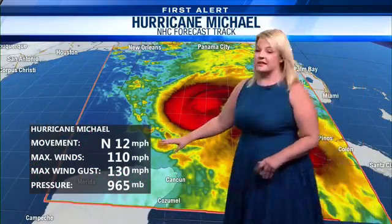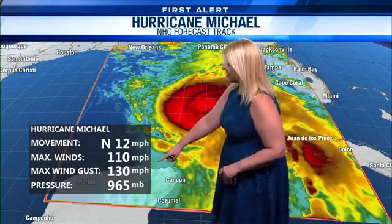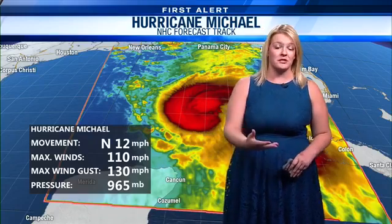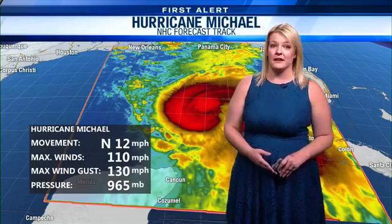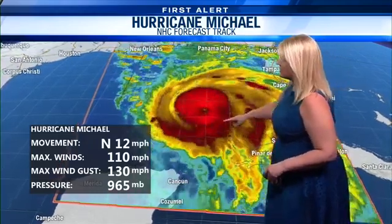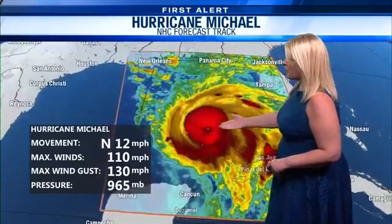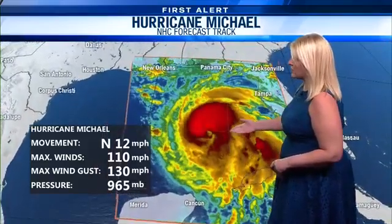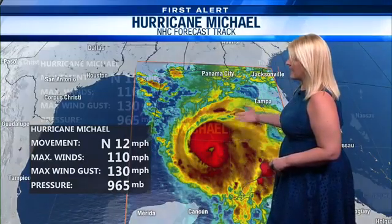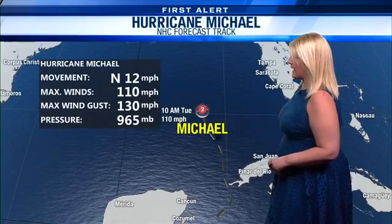Now we have gotten the latest update in. Winds are now 110 miles per hour, maximum wind gust at 130. Pressure 965 millibars, which means the storm is still continuing to strengthen over the open Gulf of Mexico and moving north about 12 miles per hour. You can see over the last several hours how the center of circulation has become much more well defined as we've gone through the morning hours, and now it's really starting to pick up a little bit of intensity and speed going forward. So still a Category 2, however, teetering on that Category 3 status.